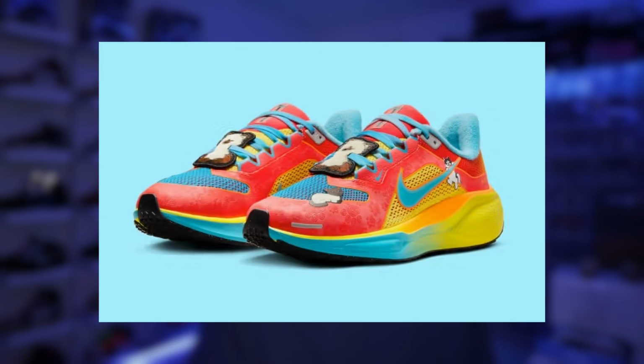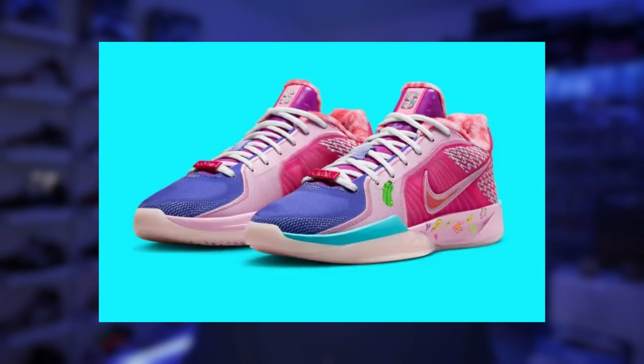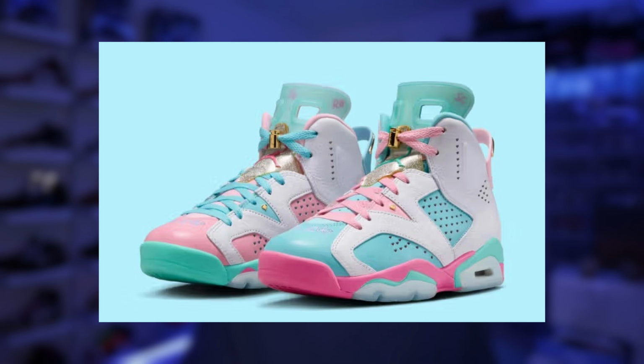Nike Pegasus 41, Doernbecher Freestyle Tima, Nike Air Max DN Freestyle Connor, Sabrina 2, Freestyle Sophia, Nike Air 180, Freestyle Jackai, Nike Air Max SNKRS, Freestyle Quinn, Air Jordan 6 Retro, Freestyle Jillian. I like these. These look crazy. All of them dropped today.